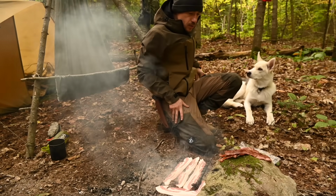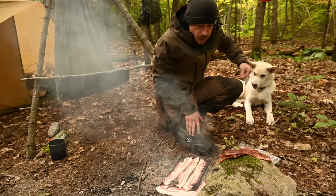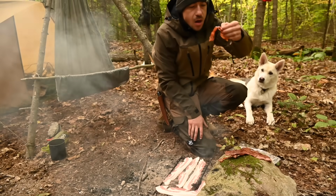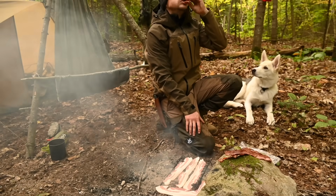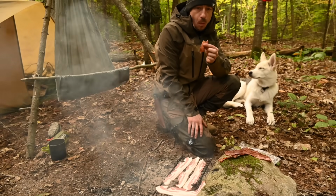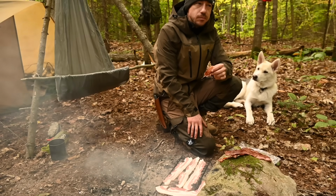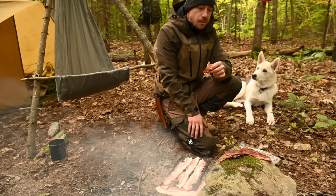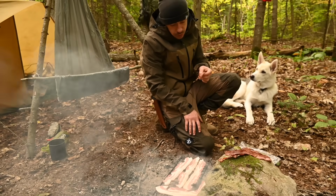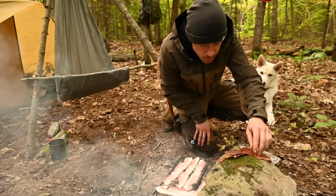Bacon hands, bacon hands. Here, look, my hands clean. Oh yeah, clean as the day is long. Oh, that one is my favorite right there. Soft and slippery bacon, smoky. Super good.